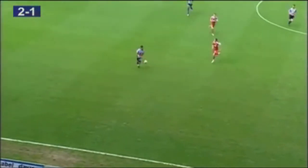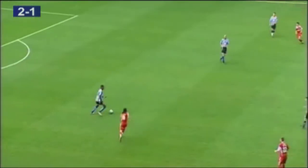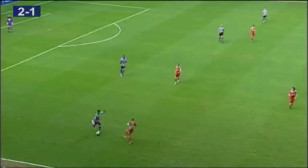Ball comes up towards John Obsenabor, who takes it down on his chest in the right full-back position. Knocks it inside there for Rudy Johnson. Goes in towards Darren Potter. Pings it out towards the right-hand side.